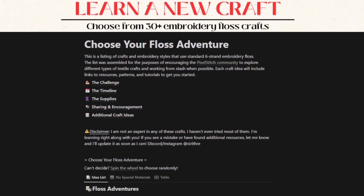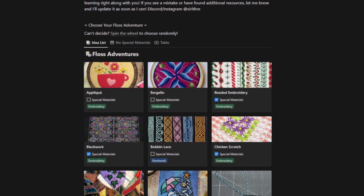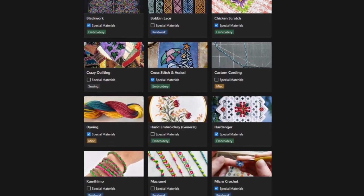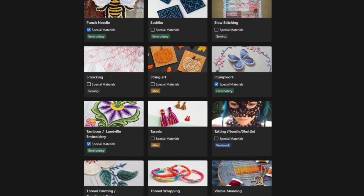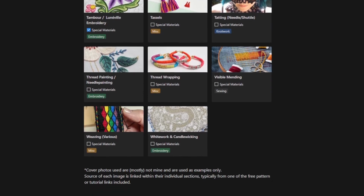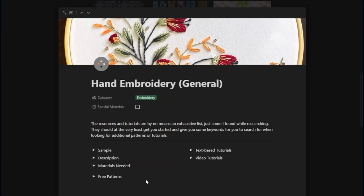I've compiled a list of 32 different crafts that I believe can be done with embroidery floss. Whether the standard 6-stranded or at least something similar like that perle cotton I mentioned. And I've put together a list of resources for each of them, with examples, tutorials, and free patterns where applicable.